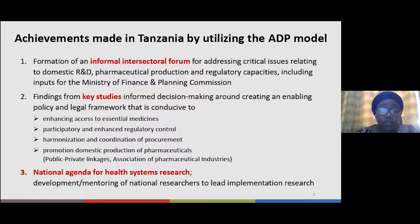Regarding the National Agenda for Health Systems Research, we had some development and mentoring of national researchers to lead implementation research. Like I said before, this was also more than 50% achieved through research, through training. But I think now this is where the higher learning institutions need to come in, because the knowledge has to cascade up to the lower level so that we're all in the same frame of thinking.